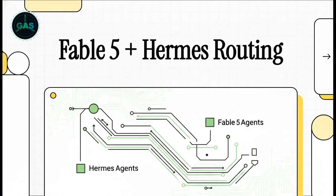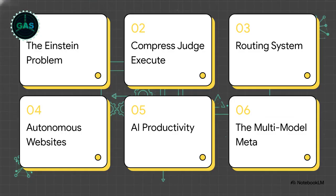Welcome to this explainer. Today, our goal is incredibly exciting, but more importantly, it's highly practical. We're going to combine top-tier models, specifically the immensely powerful Fable 5, with Hermes agents. And the best part? We are going to do it without completely breaking the bank. We are unlocking superhuman workflows here, simply by being incredibly strategic with exactly how and when we deploy our digital intelligence.